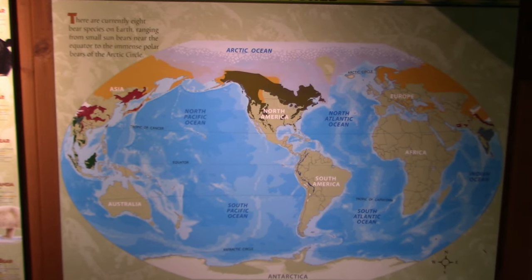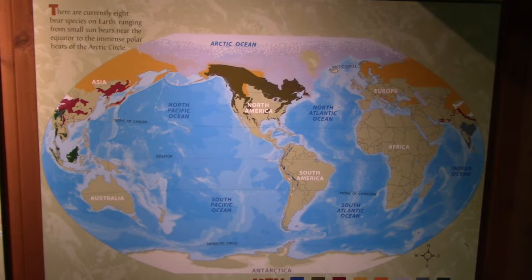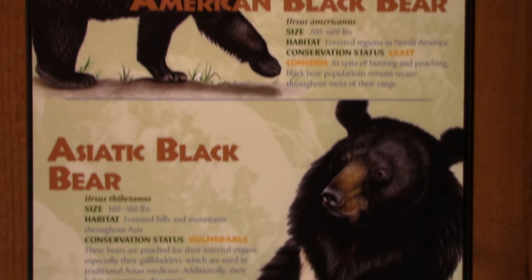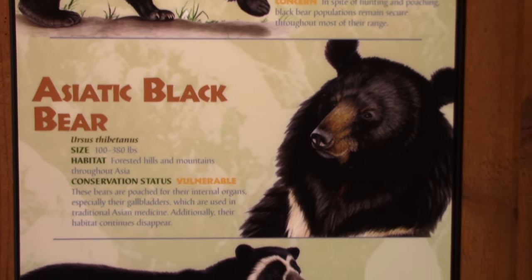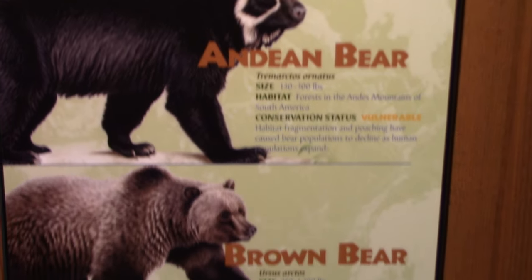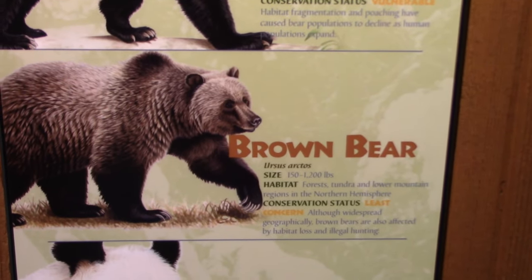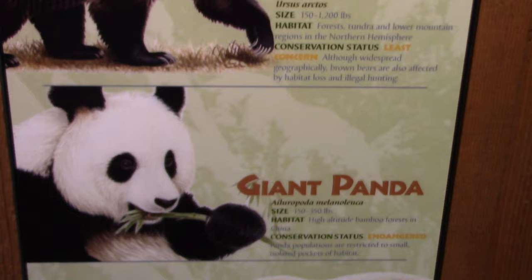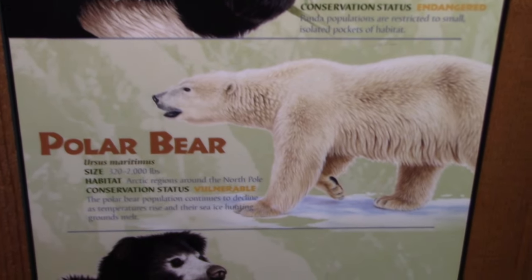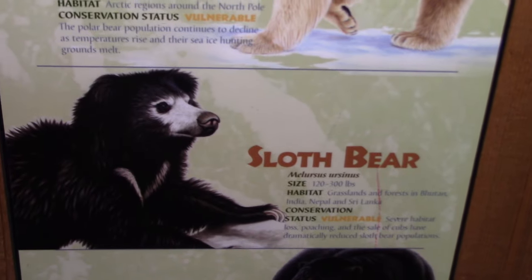Got bears of the world. Got American black bear, Asiatic black bear, Andean bear, brown bear, giant panda, polar bear, sloth bear, and sun bear.